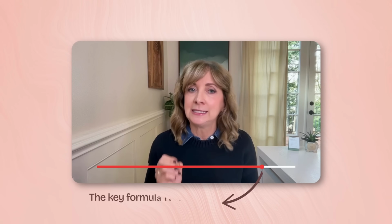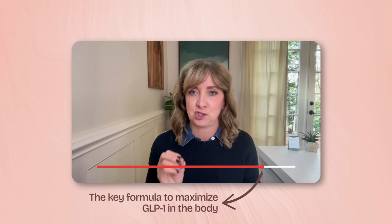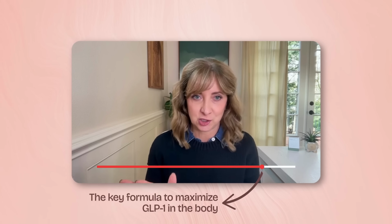So if you're dealing with prediabetes or type 2 diabetes, GLP-1 directly supports the exact systems that tend to be struggling: post-meal blood sugar spikes, appetite regulation, and insulin response. GLP-1 medications amplify this system, but food can support it too. Let's talk about which foods help. And at the end, I'm also going to tell you the key formula to maximize GLP-1 in the body. So watch all the way through.